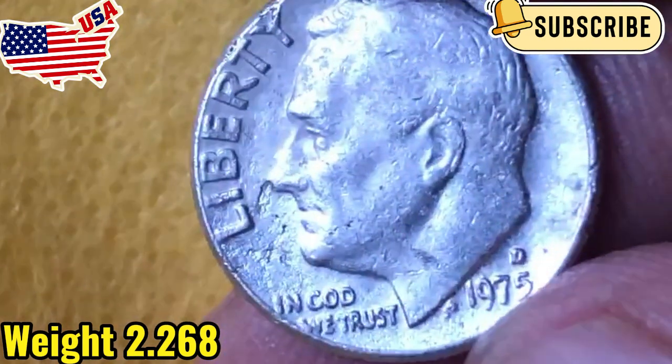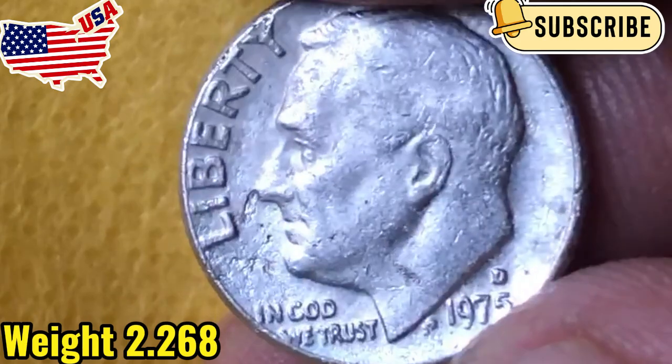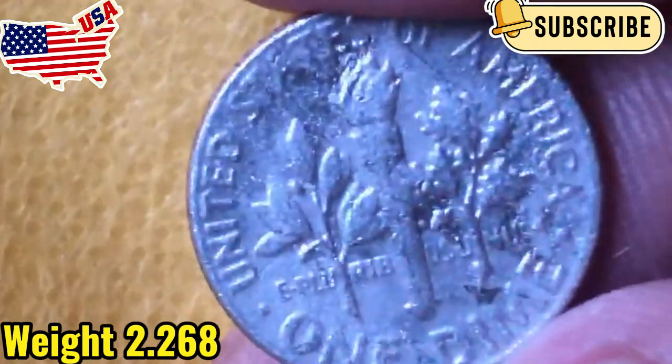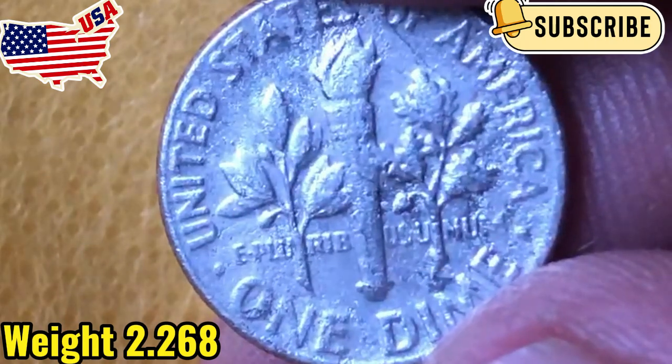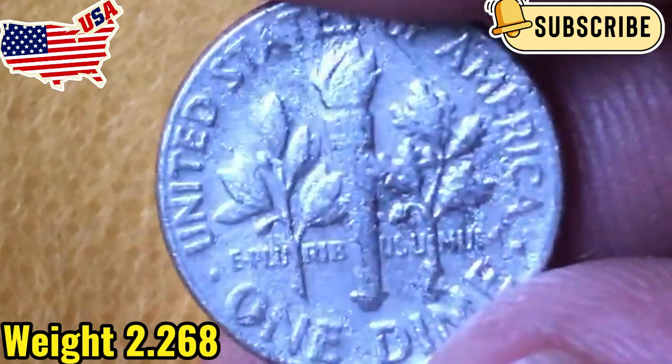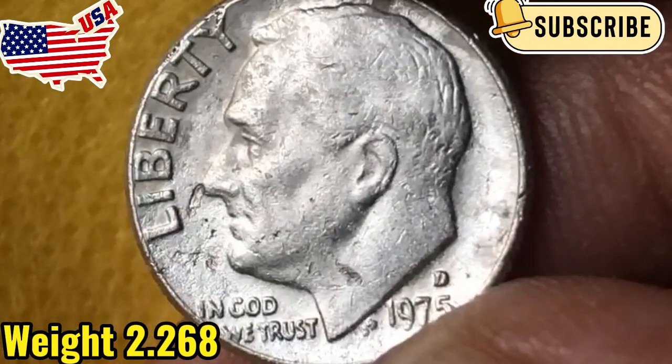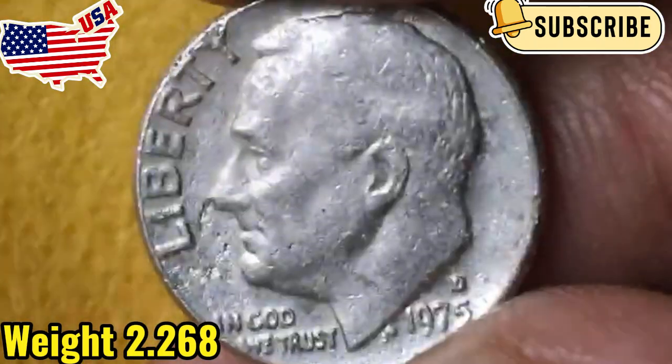Since 1946, Roosevelt's profile had graced the dime in tribute to his legacy and his championing of the March of Dimes. The coin's designer, John R. Sinnock, created an enduring image, one that stayed virtually unchanged for decades. But beneath that consistency lay hidden stories waiting to be discovered.